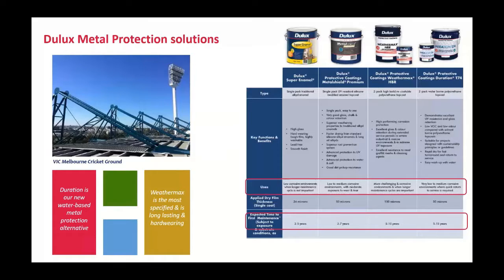Metal Shield, again, is a heavier solvent, so a lot smellier than the Super Enamel. Higher VOC, for those of you who know, which is volatile organic compounds, which is just part of every painting product. Still pretty easy to use, and a lot more rust inhibitive.